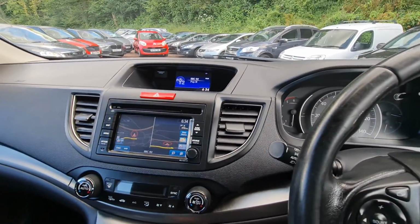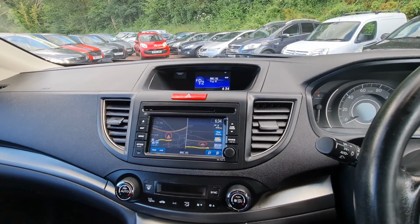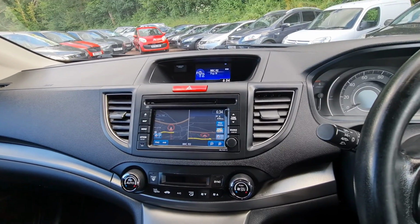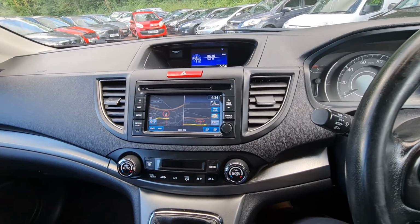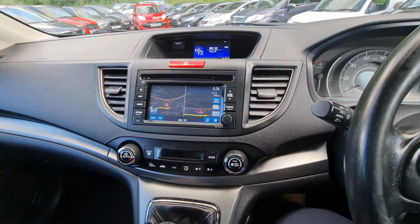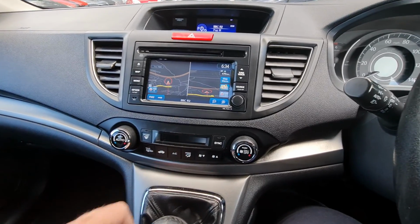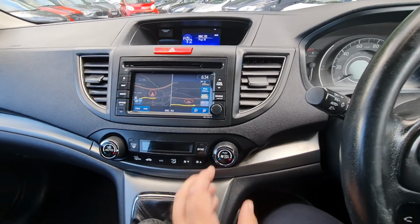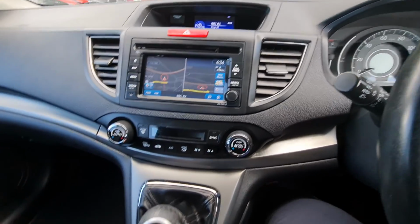It's got sort of a dual screen affair in front of you. You've got the multifunction screen on top, which I've currently got the radio showing. And you've got a navigation screen, but that can also be the reverse camera. It shows up the stereo if you want it to. And we've got a climate control system by here. So it's well laid out, everything's pretty simple to use. Nice turny switches for the heating controls, which are easy.